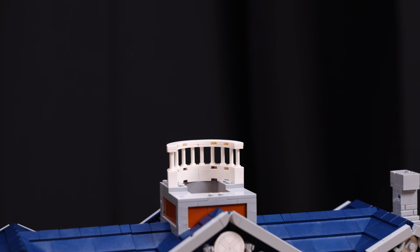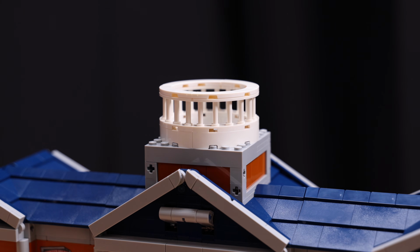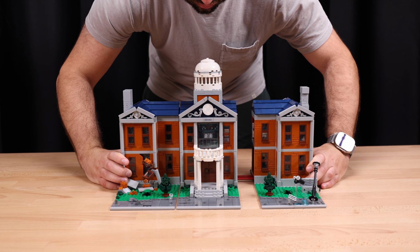But thankfully there is this one feature where you can explode the front tower here, the top of the building, which I thought was very cool and is quite a surprise. It is very, very fun to do.